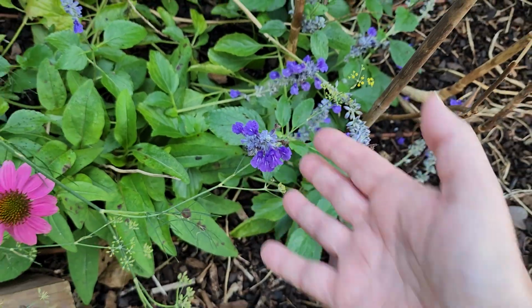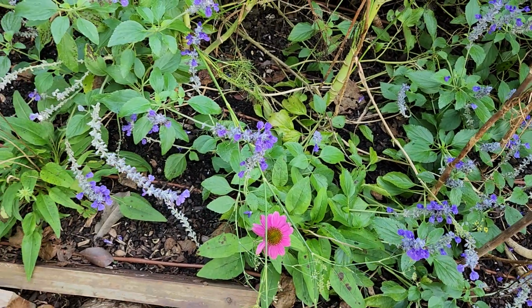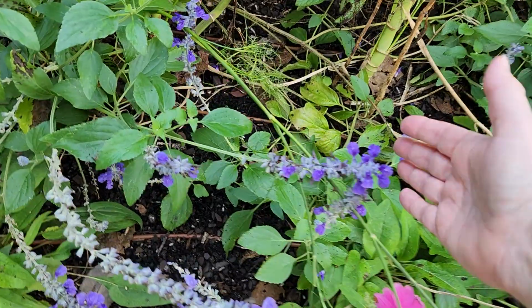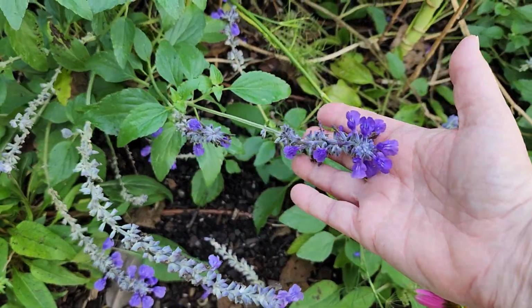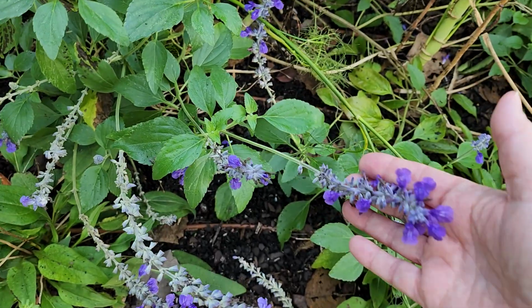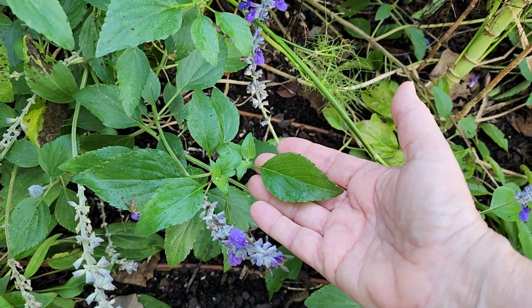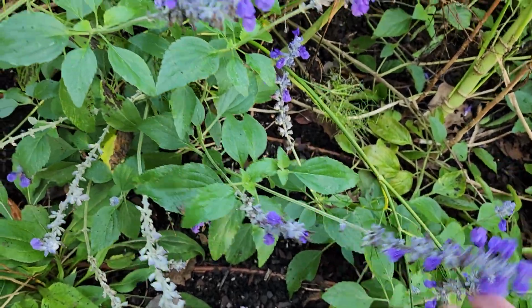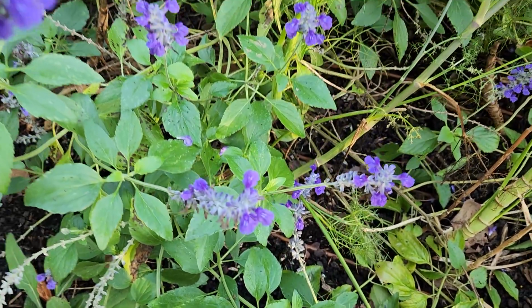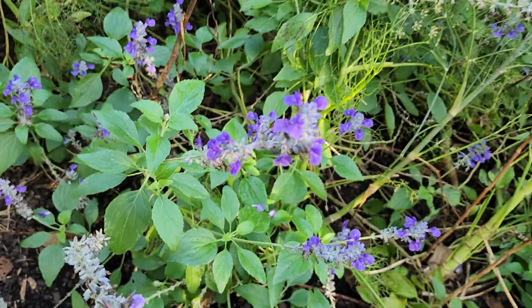They flower way more prolifically than my native Salvia farinacea. And I do have Salvia farinacea also, which is a Texas native. This plant, one of the parent plants, is a Salvia farinacea, but it just blooms more. Mystic Spires for the Houston area is just a win.